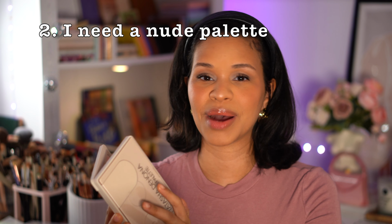Now, this palette came out last year in 2023 and took the internet by storm, and once again with good reason. It is just such a beautiful everyday palette, very soft taupey mauvey colors for you to just be able to use. We have the stunning toppers, we have different formulas here as well. We have some that look reflective and wet on the eye, which I am totally here for.